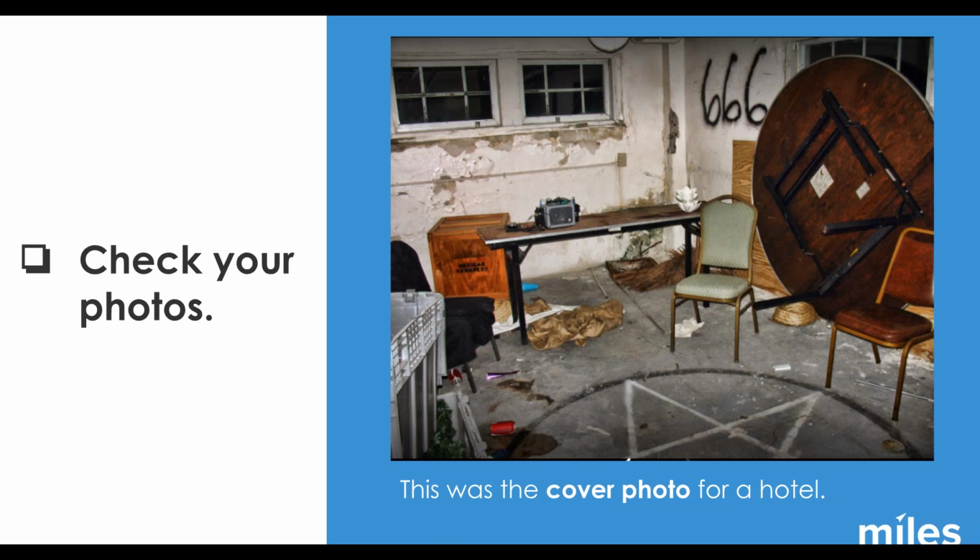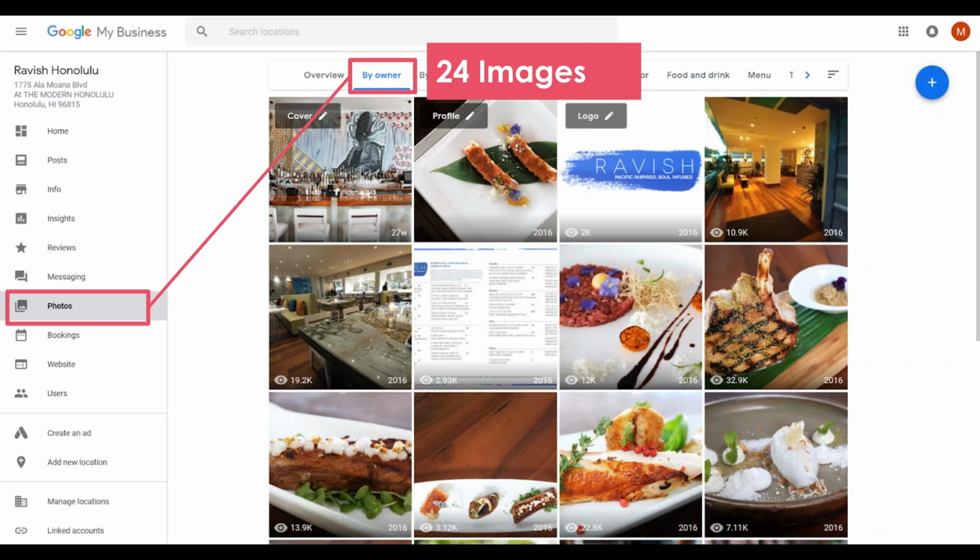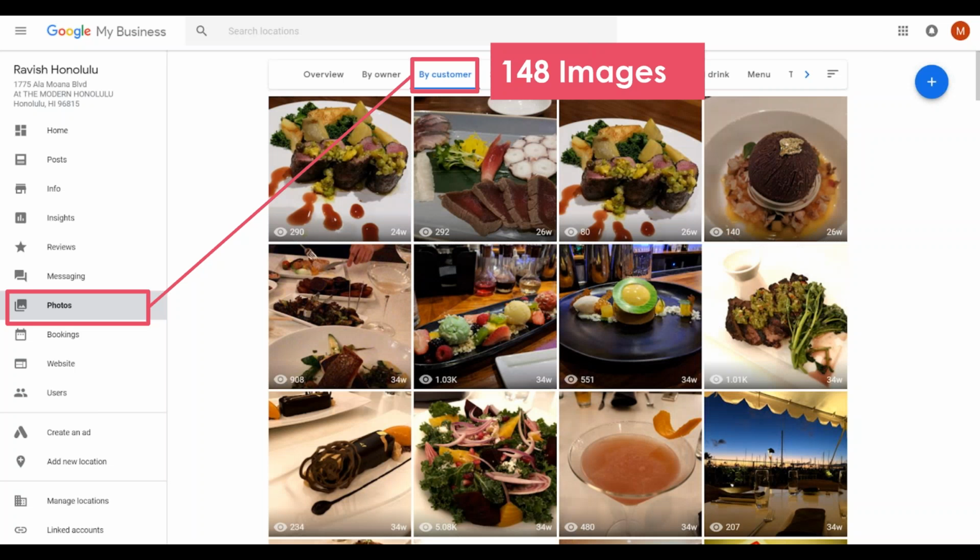Check your photos, because sometimes user-generated content is not what it's cracked up to be. This is an actual example of a photo that was uploaded and became the cover photo for a hotel that has since been remodeled and reopened. But this is the type of thing to keep an eye out for. Under the Photos tab, in addition to contributing your own quality imagery on a regular basis, you also want to keep an eye on those images that have been uploaded by your customers.